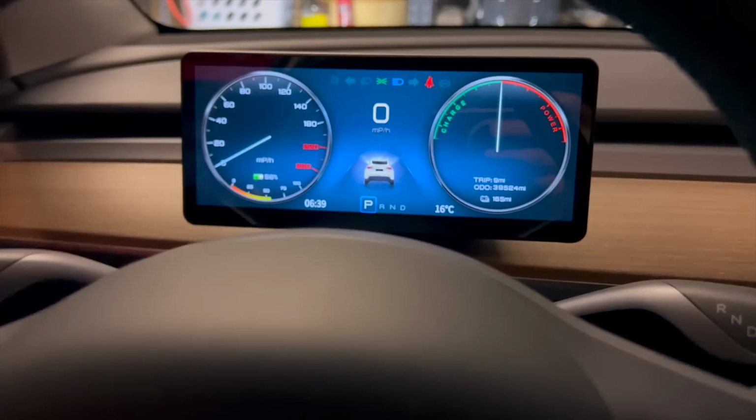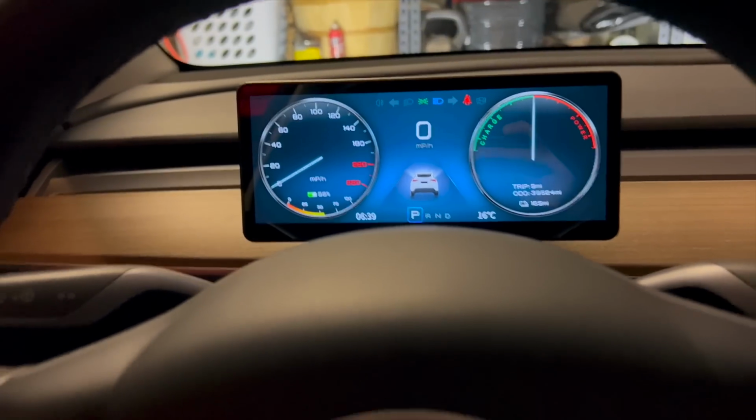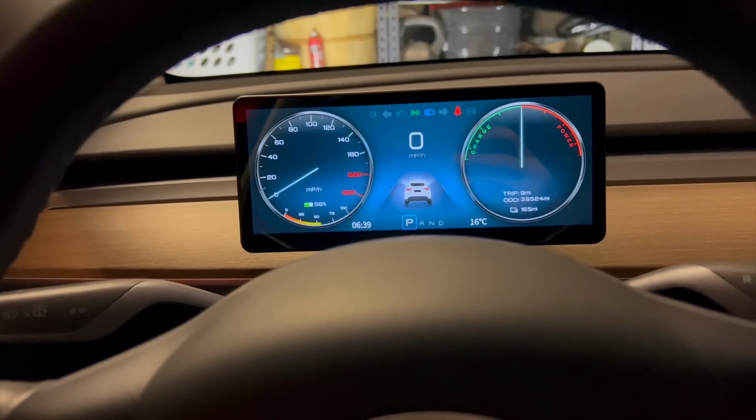So here's the key card. You put it down here right behind the drink tray, and then you can see that the car just decides it wants to work now. And then I will show you how to lock and unlock the door in just a second.